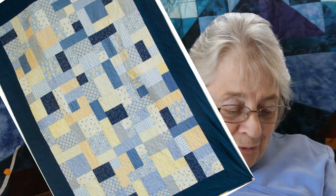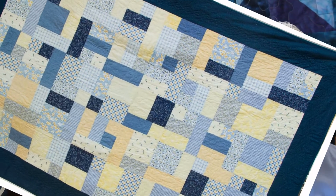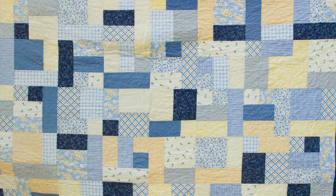That's a yellow brick road, and the yellow brick road was done in 2002, and at that time, I just thought the colors on it were the best of my colors, and I did it. It was an easy quilt to do, and I still have it.